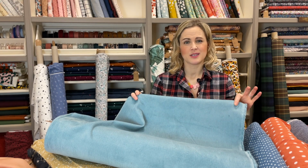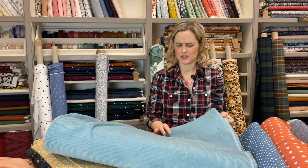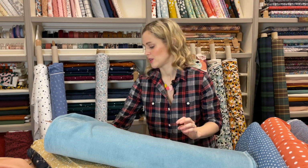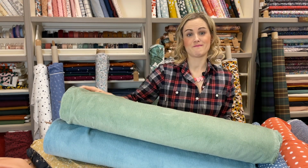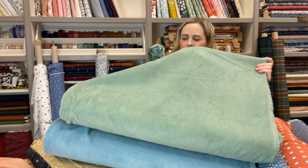There's the Tilly and the Buttons, I think it's the Jenna trousers, that are wider flares. That would look really cool in this fabric. It's lovely. So that's the lighter blue colour, and then we've also had a gorgeous light green colour. It's a lovely minty green colour. I really love this one as well.